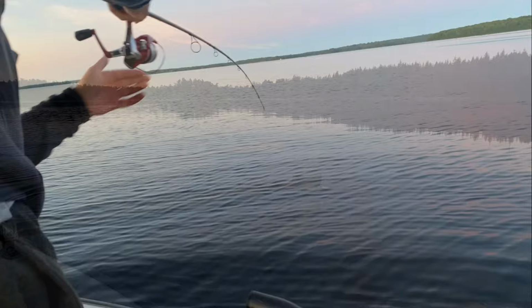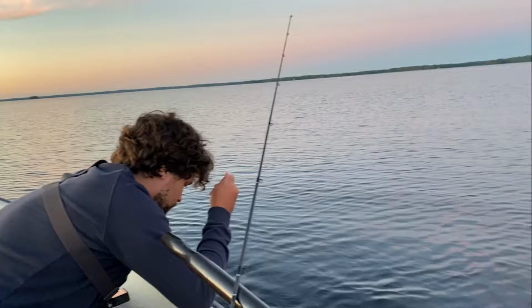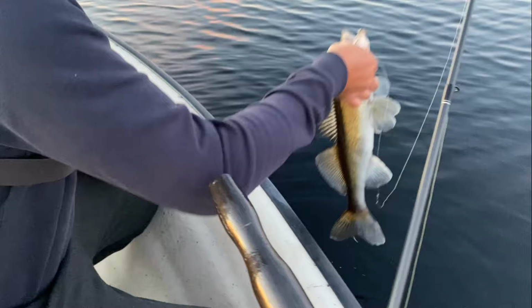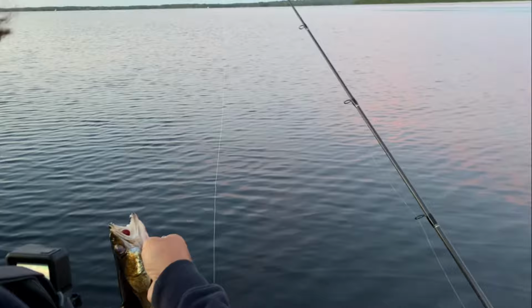Look at this beauty. Look at this, so beautiful. Look at the teeth. Give me the tongue. Look at this beauty. Look at this beautiful fish. The first one I've seen. That's a Zander. I'm just going to give it some air. I need to skip. Thanks.